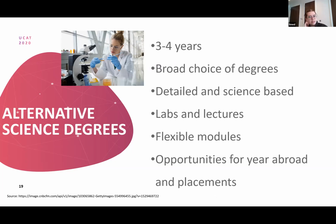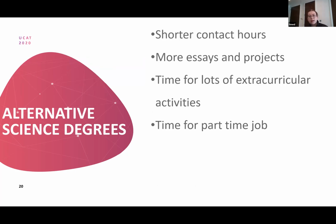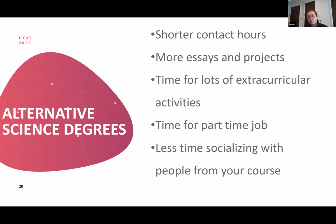These can be 3 or 4 years, depending on what type of degree you're wanting to do. There's loads of different choices of subject, opportunities for year abroad and placements, flexible modules, and it's more labs and lecture based than the things you might cover in medicine. They have shorter contact hours. You do have to do more essays and projects, but there's more time for extracurricular and the normal uni experience than medicine.